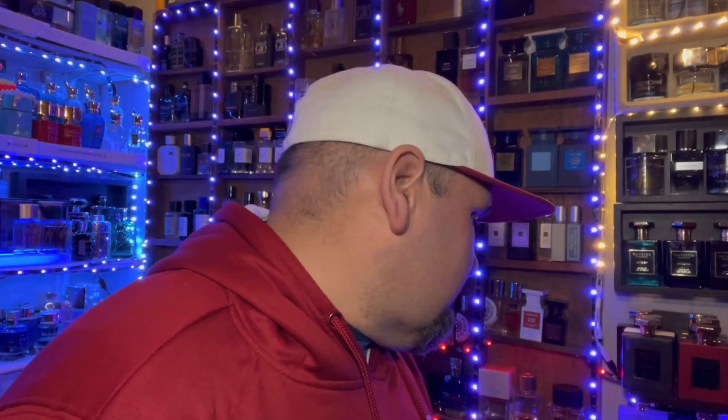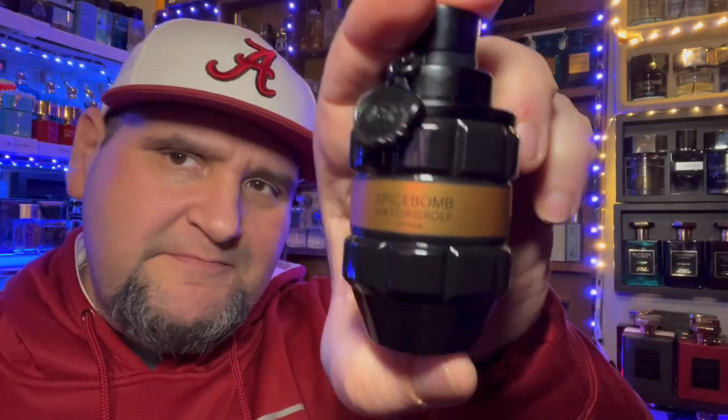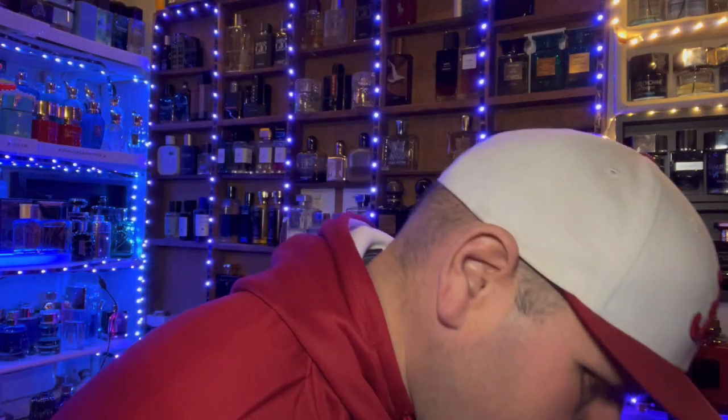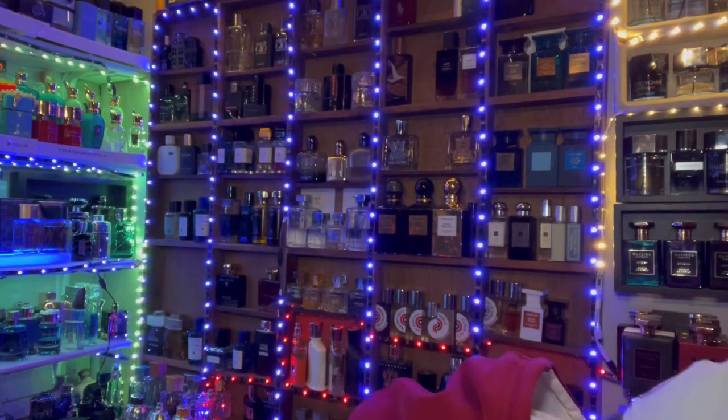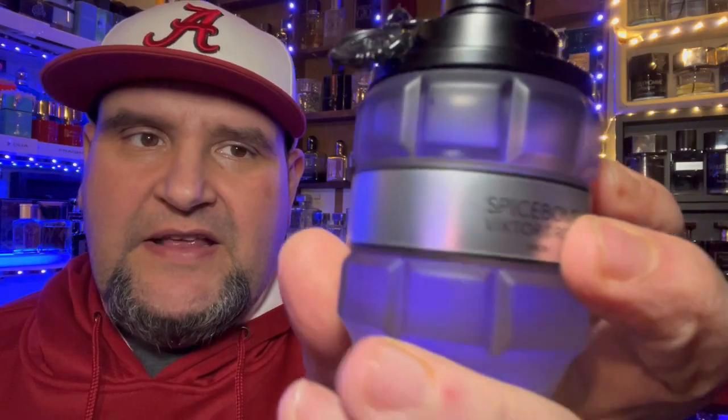Now we're going to do the Spice Bombs. I got them right here on the same shelf, and we'll do them like this. Spice Bomb EDP Night Vision, Spice Bomb Extreme, the newest one, Spice Bomb Infrared. Let me set these down. Then we have two right here, more Spice Bomb Fresh, and Spice Bomb Regular Night Vision. Fresh is really good, super underrated. I think it's harder to get now, it's still going to be found. All right.